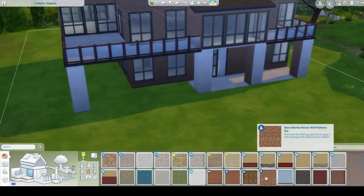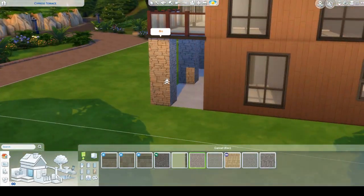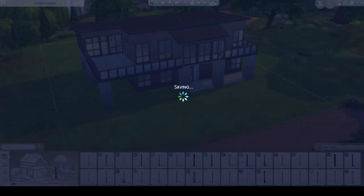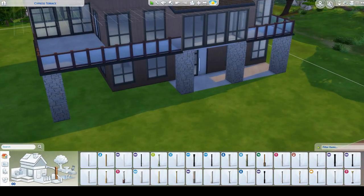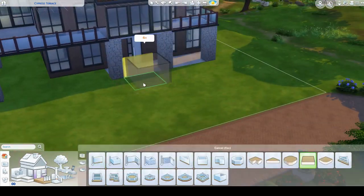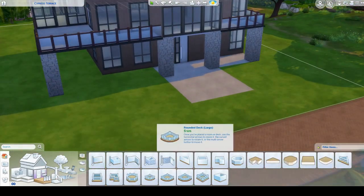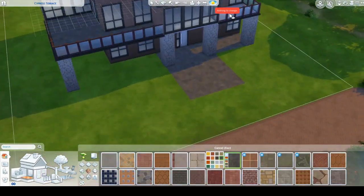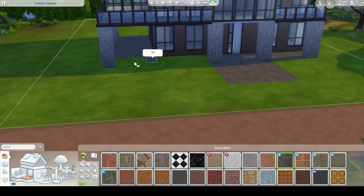But this one, I played around with different tones, and finally I was making it work with this rock look. I've been trying to make it work in a lot of my other builds to have the rock accents, and it finally worked here to make those pillars sort of a rock look, and I'm really happy with how it turned out.